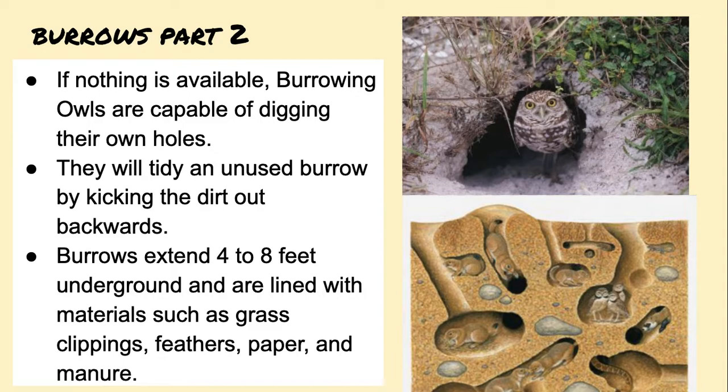They are very tidy birds, so they will scratch and clean out their burrow. You will actually see them turn around, so you'll see their tail, and they will kick the dirt out of their burrow, the excess dirt. And then their burrows go 4 to 8 feet underground, and they use things like grass clippings, feathers, paper, and manure to line their burrows.